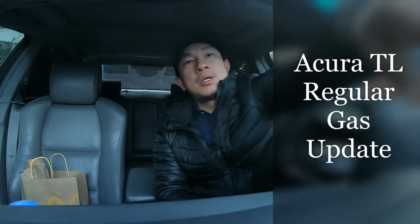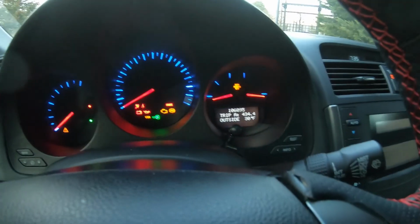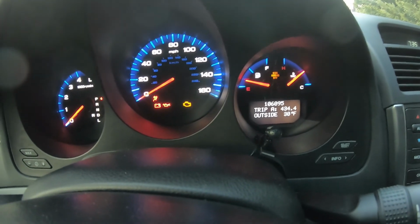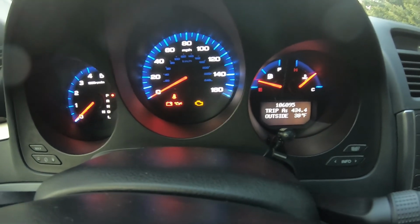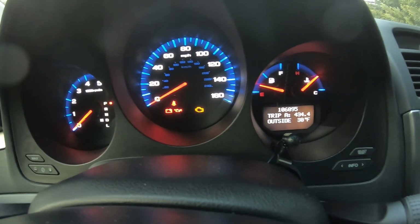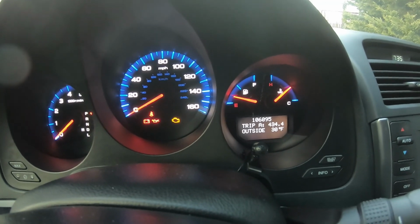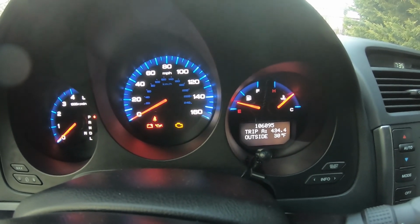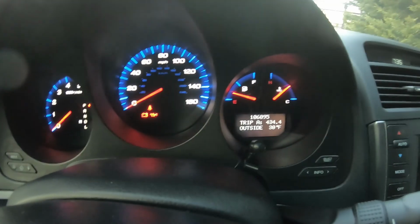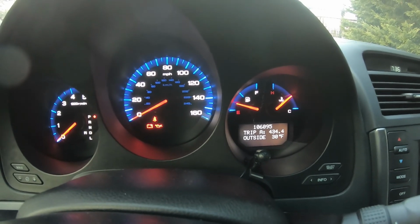So I just want to show you guys that it's almost empty, and it's about the same amount of distance that I usually drive. I usually have a little bit under a quarter of a tank. Last time I filled up the same, so the regular gas should be almost all in the tank right now. It's been about a week, and I really didn't notice any difference.